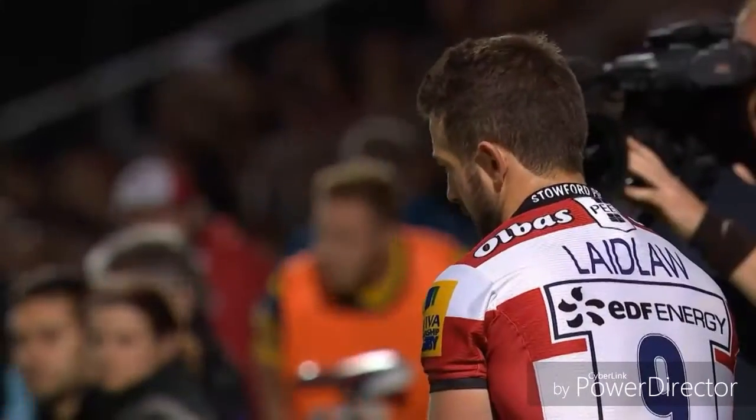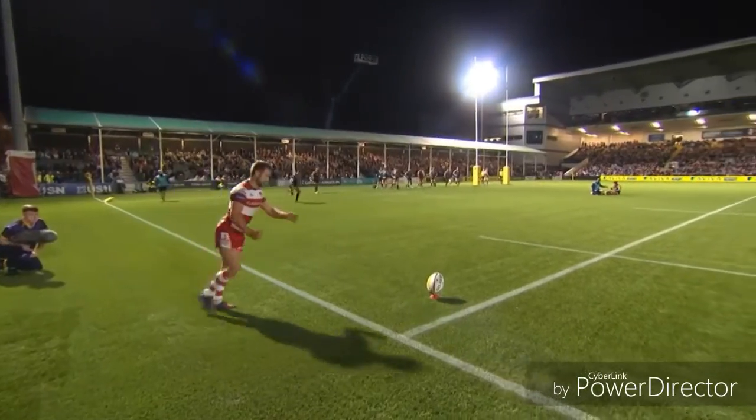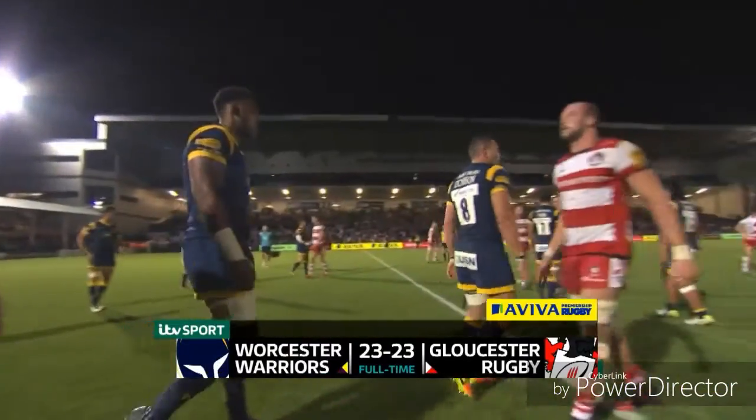Cool, calm and collected, man of the match Laidlaw equalised the score with 10 minutes remaining from the touchline. Despite Gloucester's late pressure, it was honours even at Sixways.